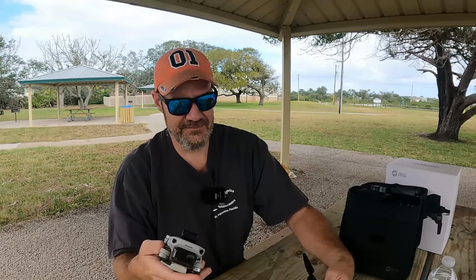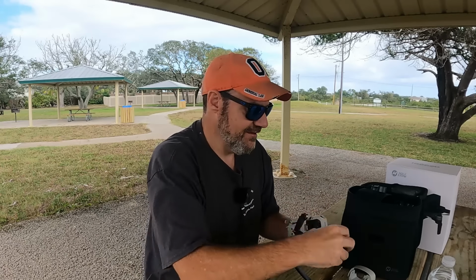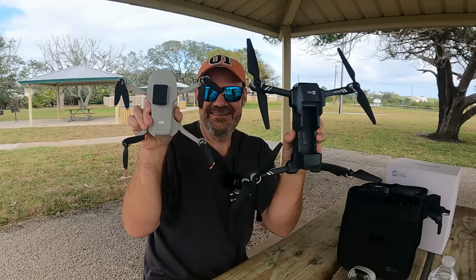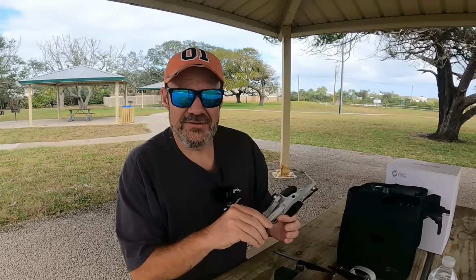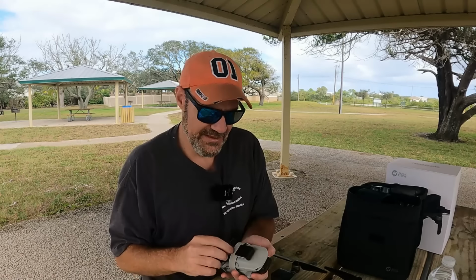Well, I guess I could open up Rose as well to show you guys what it looks like, a real comparison here, huh? Look at the size difference here. Can you guys see that? This is huge. Anyway, I'm gonna put Rose back for safekeeping so she doesn't get injured today. I only wanna test a couple of things out with this drone today.